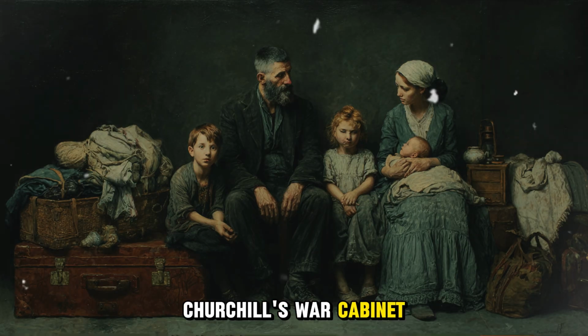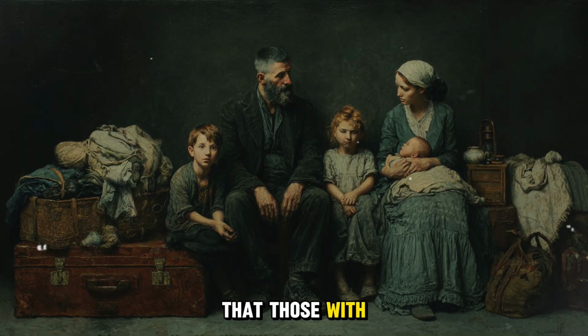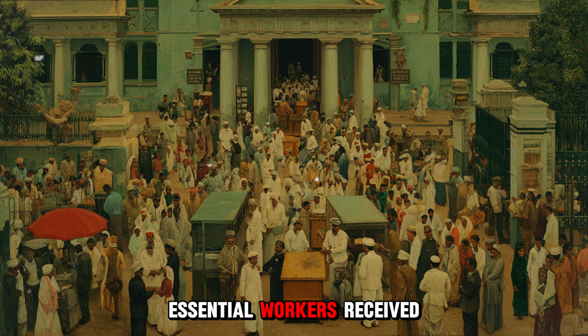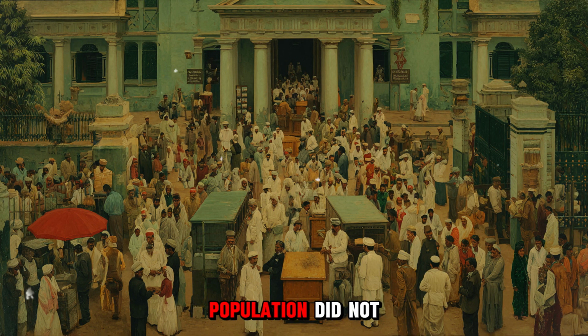The class segregation of famine mortality was a deliberate policy choice, not an accident. Churchill's war cabinet explicitly decided, as documented in meeting minutes, that those with direct contribution to the war effort would be fed while others would not. This was not informal triage in the chaos of crisis. It was official policy implemented through the rationing system. Essential workers received rations. The economically marginal population did not.